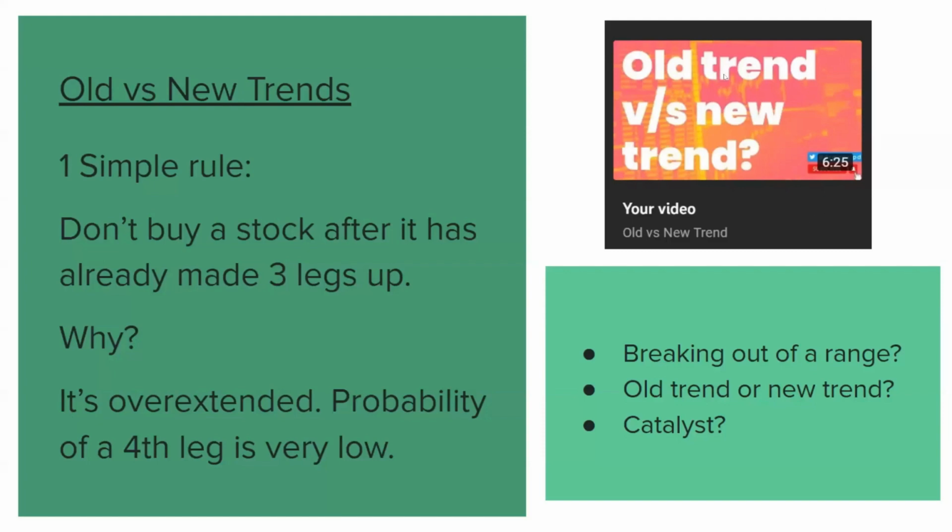Okay, so just a really quick reminder. In my video on old trends versus new trends, I just highlighted one simple rule, which is don't buy a stock after it has already made 3 legs up. And what was the reason for this? Because it's overextended and the probability of a fourth leg is very low. Now, this doesn't mean you can't have a fourth leg or even a fifth leg and a sixth leg. It just means that the probability of having that is much lower.